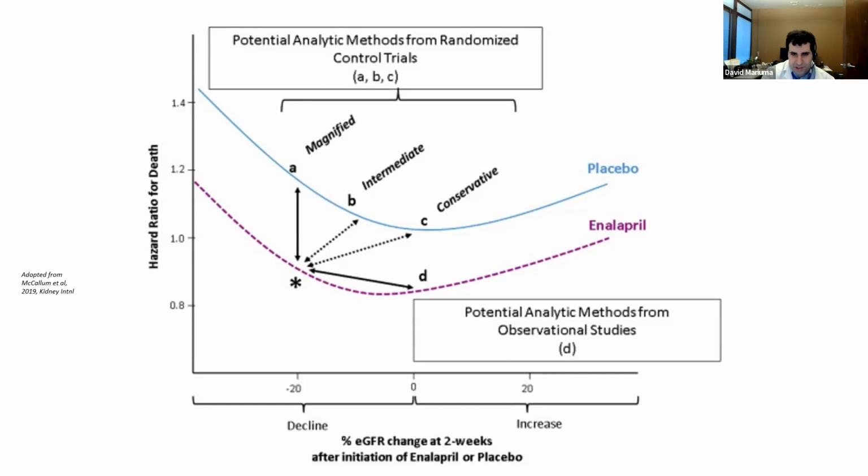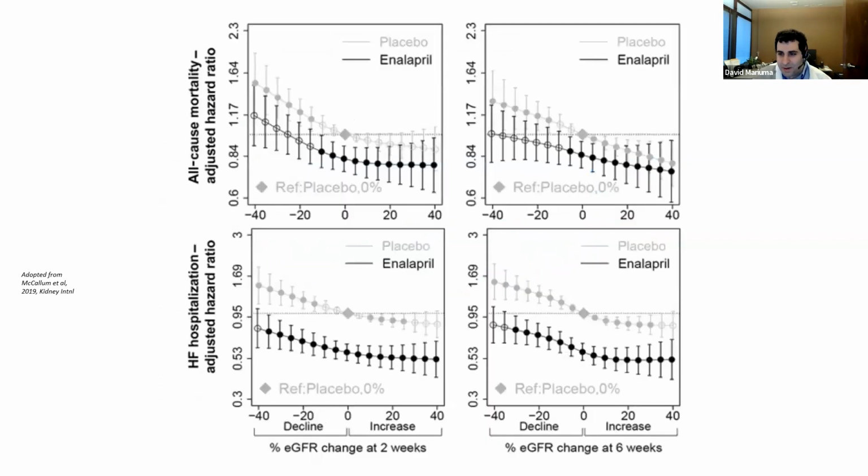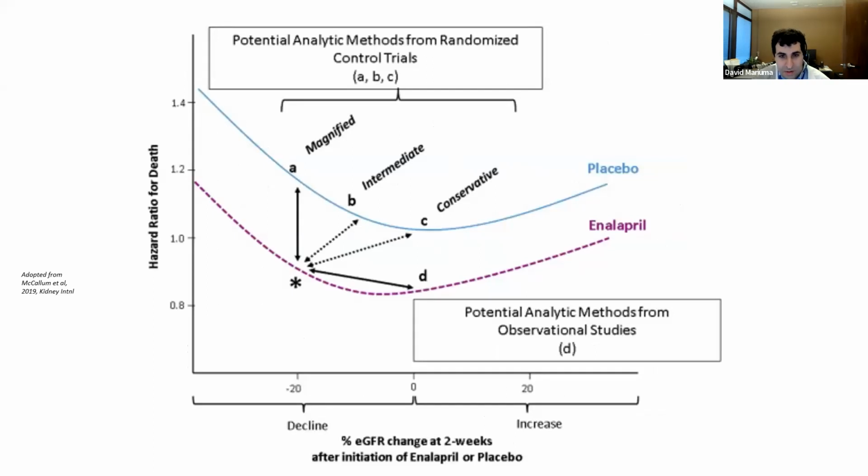So in the conservative strategy, what they're saying is, okay, we're going to compare to placebo, and we're going to assume that enalapril was the cause of every single one of those GFR declines. With the magnified strategy, they're saying we're going to compare to placebo, but we're going to say the enalapril did not cause any GFR decline. We're comparing to the people in the placebo group who had the most GFR decline. I know that's a little confusing, but these graphs show the conservative method, where you're saying the enalapril was the cause of all GFR decline. So essentially you're looking at the data where you're putting the most potential blame on enalapril.